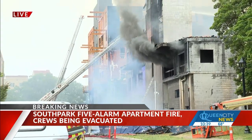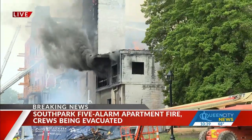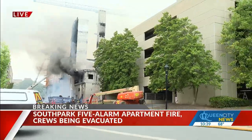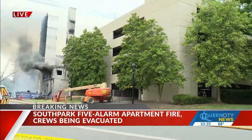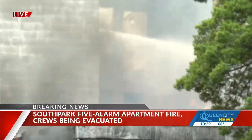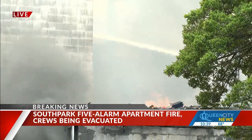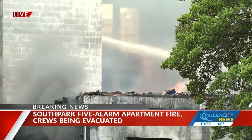We're right across the street from South Park Mall. I don't know if you guys can hear, there are fire alarms going off from every different direction from all of the surrounding buildings because we are in the heart of South Park, and the smoke was so bad that it has made it into other surrounding buildings, and they have also been evacuated. But you can see there's still some black smoke coming out of the back side here, and there are a couple ladder trucks that you could see that are getting the water on the fire as best as they can.